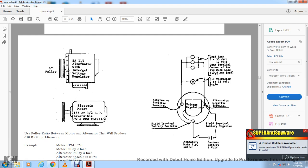Alright, this shows the four-inch pulley alternator with integral voltage regulator, and the electric motor, 1/3 to 1.5 horsepower, reversible, with clockwise and counterclockwise rotation. Over here you see the voltage regulator with three terminals on it: alternator positive terminal, a field terminal, and battery positive, which is wired to the alternator negative terminal for the voltage regulator. The field terminal battery positive goes through a straight polarity switch with a 6 volt lantern battery, and the field terminal battery negative goes through the alternator negative terminal.